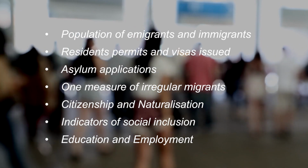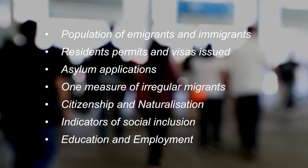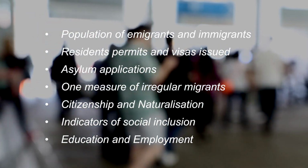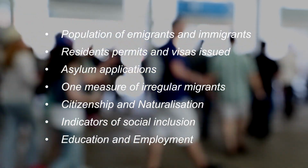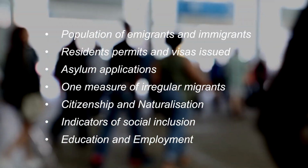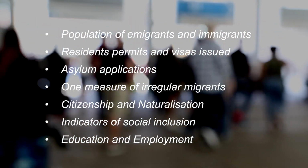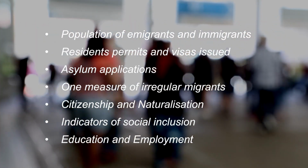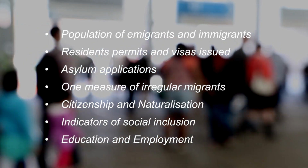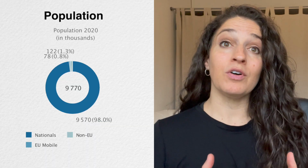In the Hungarian context, we'll be looking at the population of emigrants and immigrants, residence permits and visas issued, and asylum applications. We'll even look at one measure of irregular migration or irregular migrants in the country. We'll also look at citizenship and naturalization, as well as some indicators of social inclusion. And we'll also try to look at education and some indicators of employment, although there is some data missing there. So let's jump right in and get started by first looking at the population of Hungary.